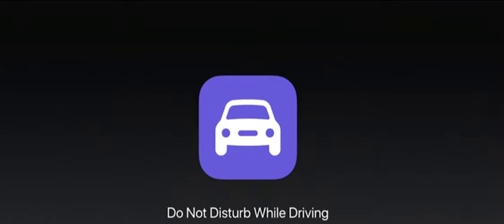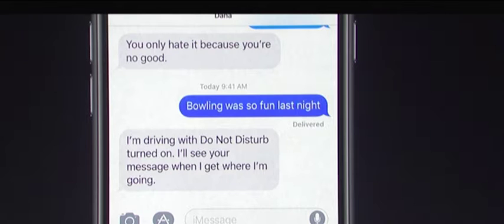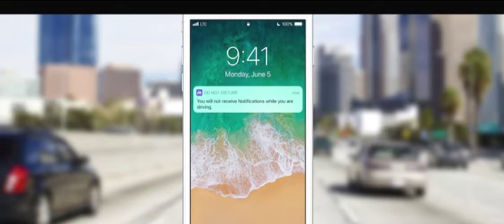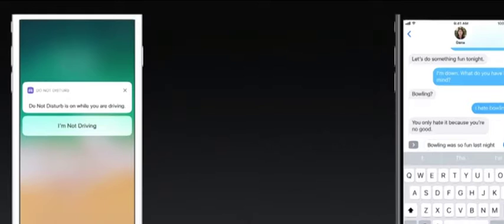A new feature called Do Not Disturb While Driving has been introduced, which blocks all notifications while driving. If somebody texts you, it sends back an automatic reply that says that you have Do Not Disturb While Driving turned on. They can also text "urgent" if it is an emergency. While you are driving, it shows a notification that says you have Do Not Disturb While Driving on if you try to turn on the phone. But if you are in the back seat and aren't driving, then you can 3D touch on this and say, "I am not driving," to get through.